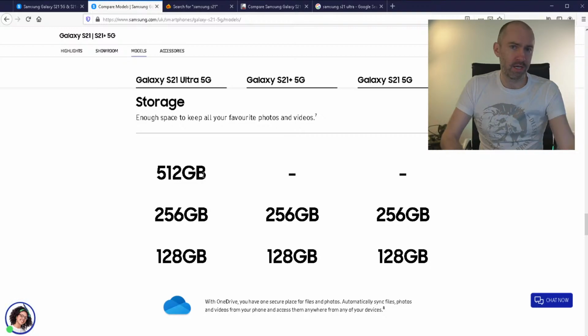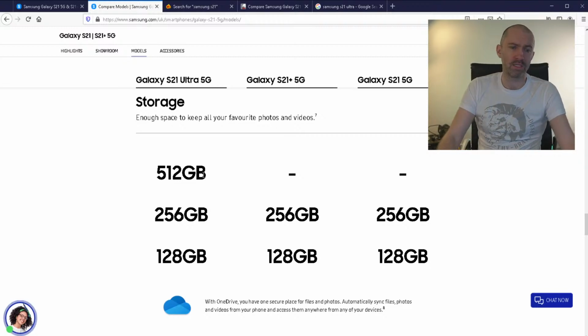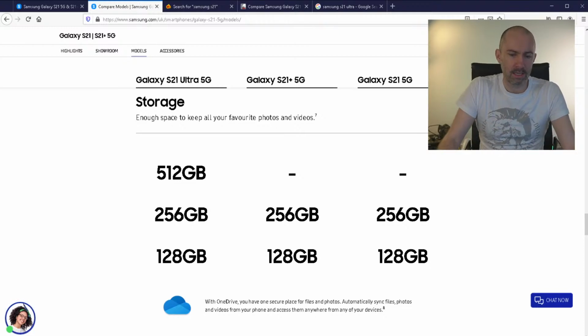Now, they don't have a micro SD card option, which, by the sounds of it, is going to annoy a lot of Samsung owners, because Samsung phones always had micro SD cards. When Apple and a lot of other companies removed it, they stuck to it and didn't remove the SD card slot. So I guess it's no surprise at this point.